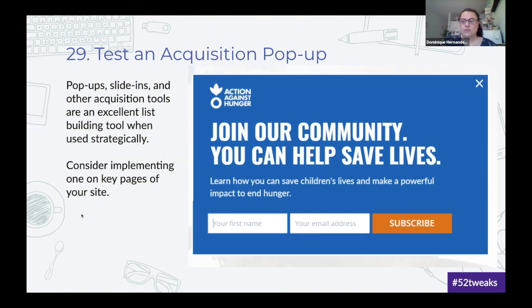I will never do a full takeover of the page that wipes out the rest of the page and only shows you the pop-up. I will never hide the X so that people can't click out of it. Those are some of my rules that I use. Chris, do you have any others or any other guidance there?